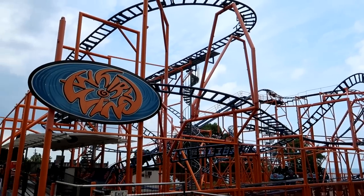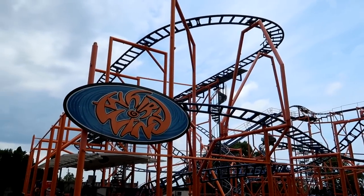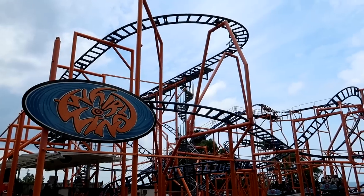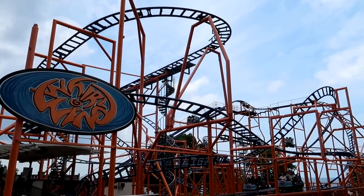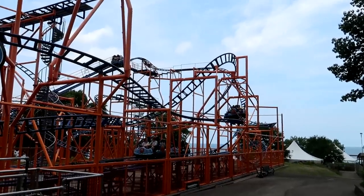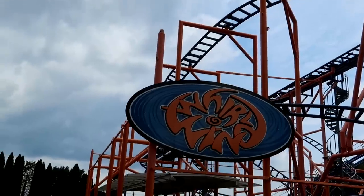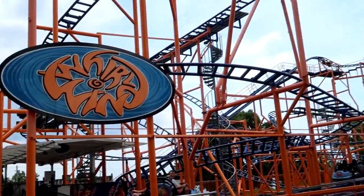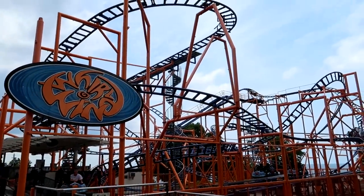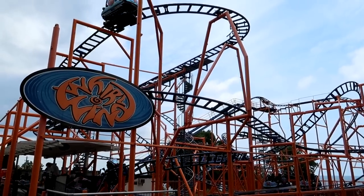And here we have the Whirlwind. This is a newer roller coaster here. It's made of metal. It looks really terrifying. It's kind of the type of roller coaster where your cart spins while you're traveling on the course. The car actually rotates and spins, so it's super, super disorienting. Guess we're gonna give it a try.